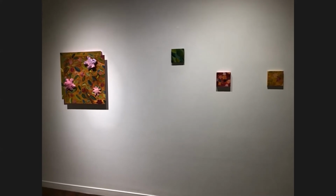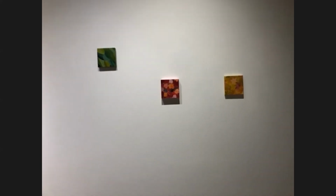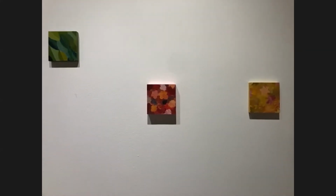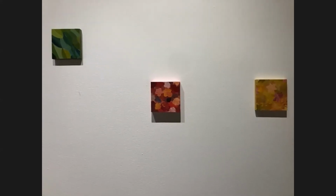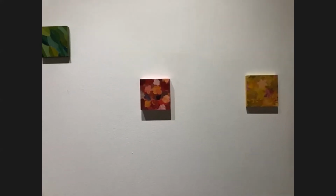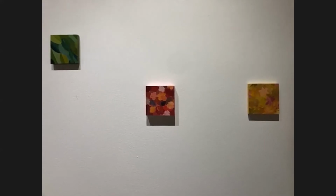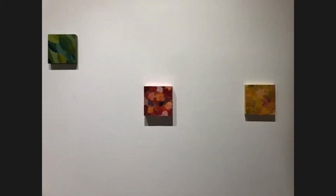And again, these smaller three works on the right side are playing around with each other. Maybe some of them look a little bit like flowers. Maybe some of them look a little bit like leaves. The forms start to blend a bit. So just things that I'm playing around with in my process as I work, as I paint.